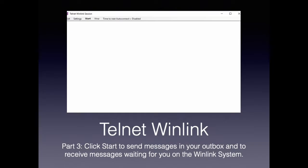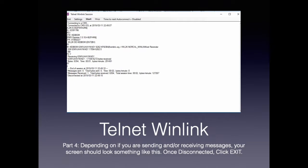Next, you should see a screen similar to this. I did not have to do any configuration at my end to get Telnet Winlink up and running. I just had to start a session and away I go. So the third button from the left there's a Start button. And once you click that Start button, you should see a screen similar to this within 5 to 10 seconds. Telnet uses your existing internet connection, just so everybody is aware of that.